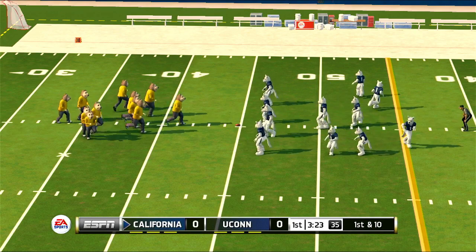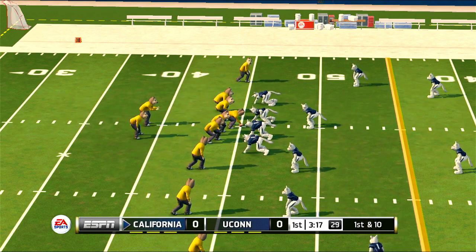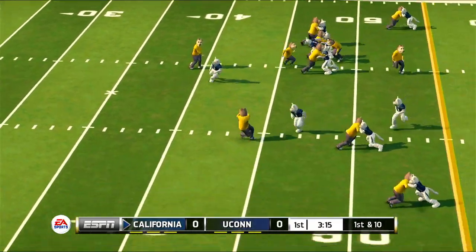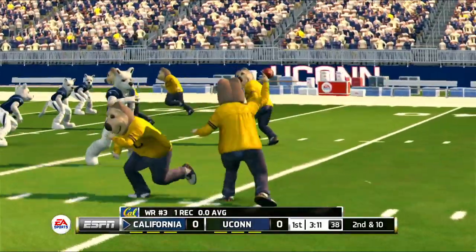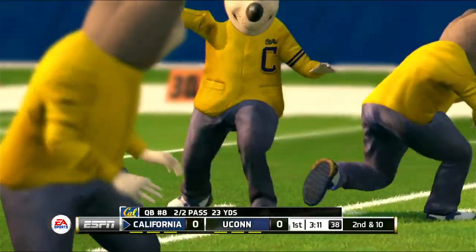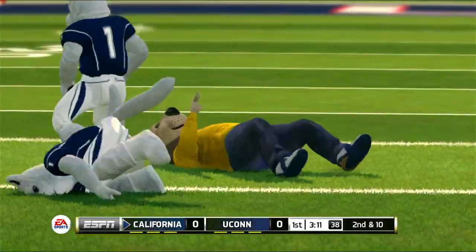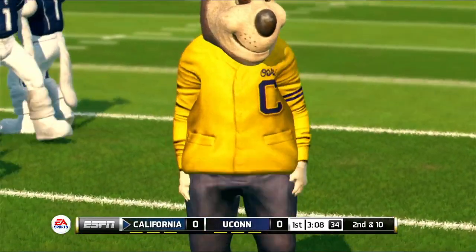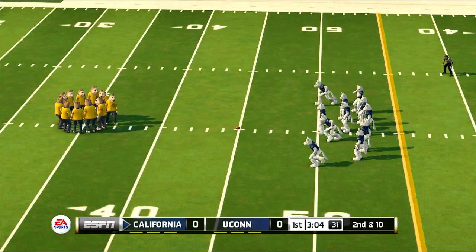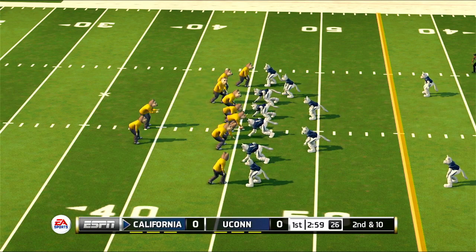From their own 45-yard line, first down. Ready! Makes the catch, and he's got nowhere to go. That makes it second and 10. Second and 10. Ball on the 45-yard line. Hey, watch 11, watch 11. Here we go.